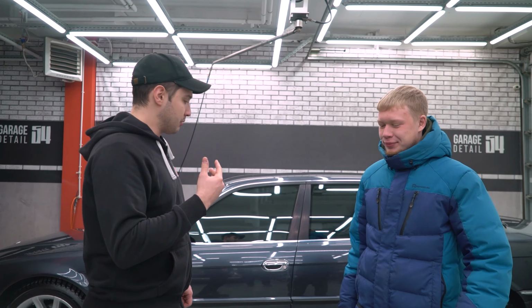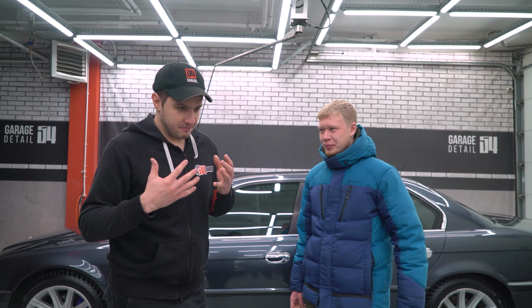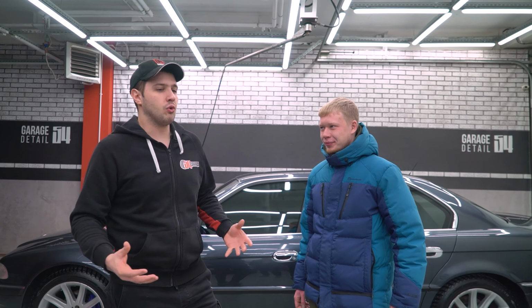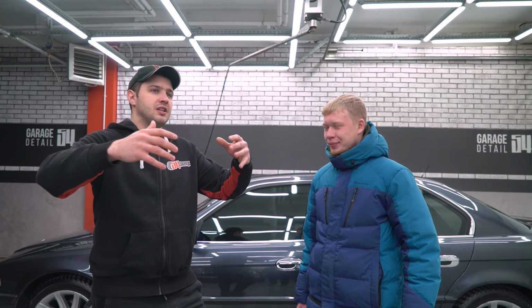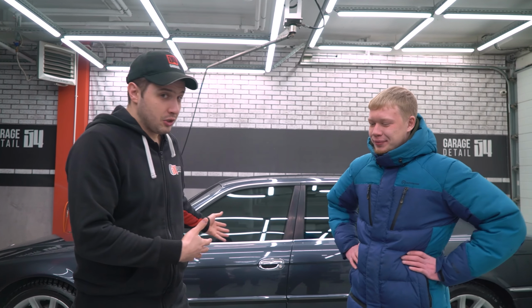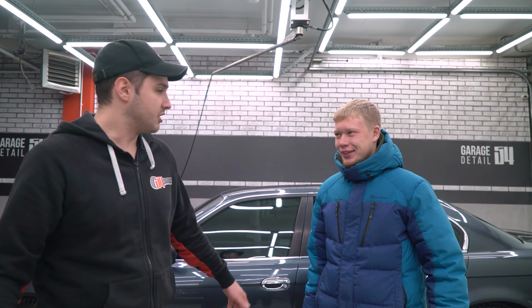If I may share what I felt when I drove your car. It's like, I don't know, you're riding a cloud or something. It's super comfortable, you're hugged by the seat. And you can feel the sheer power of the car, even though the engine is just 3 liters. And you get a lot of looks. Oh yeah, lots of heads turning. This car gets a lot of attention.